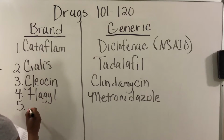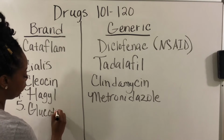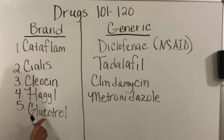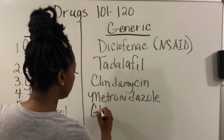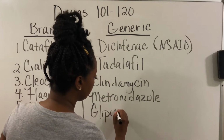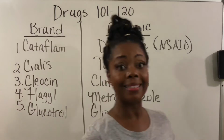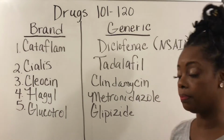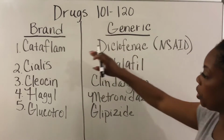The next one is going to be Glucotrol. I figure you can figure out what this one is used for by the gluco, glucose. I kind of gave it away there. The generic name for Glucotrol is glipizide. Glipizide. And this medication is an anti-diabetic medication.